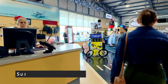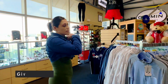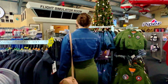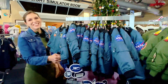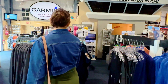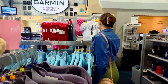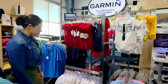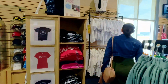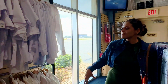Hello. Good morning. So we can find here a lot of things, a lot of souvenirs. Look at these little jackets. They're so cute. Hoodies. Oh, teddy bear. Clothes for babies. Shirts for pilots. So you can see here.